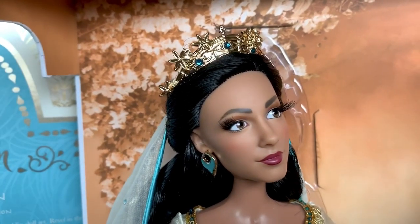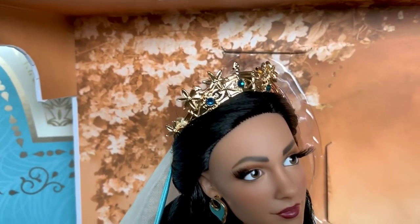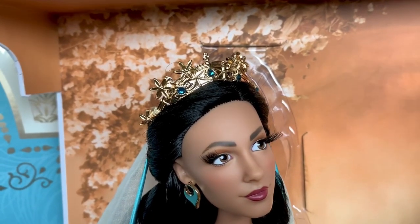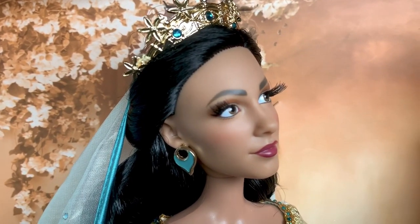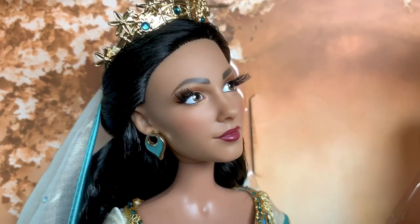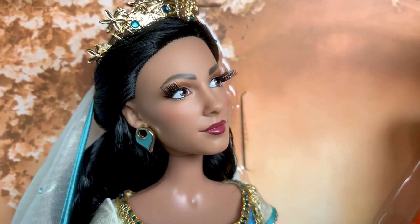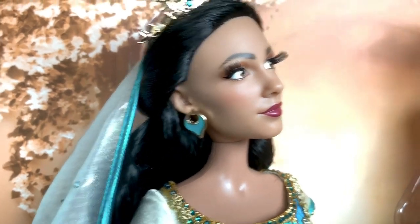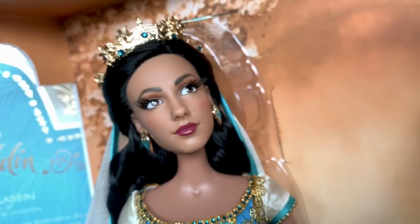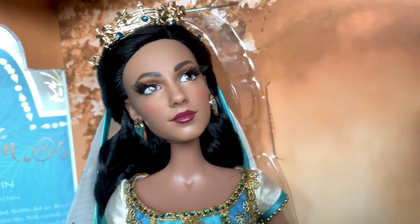Beautifully styled. She is wearing her golden crown. It is metal with little encrusted jewels in there. She has more dramatic, longer rooted eyelashes than I think the 17-inch single doll has, but otherwise it is the exact same face mold. She does have gold earrings with some teal enamel in them, which I think is gorgeous, of course, on both sides. So you can see that there.